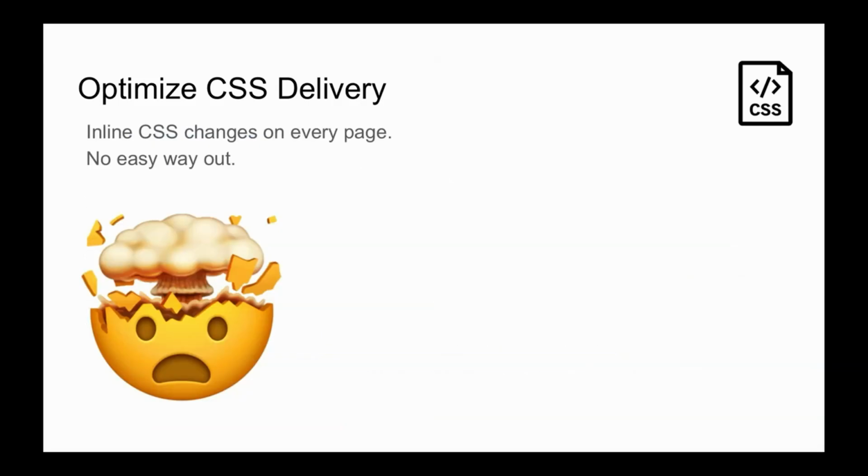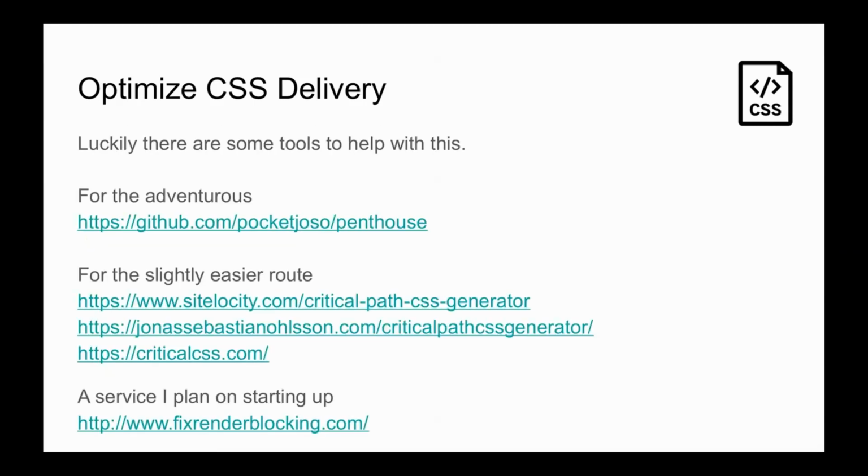You might say it's mind-blowing how tricky it is, because your CSS changes on every page, because what content is visible is different on every page, and so there's no easy way out of this. So you're going to need some tools to actually pull this one off.